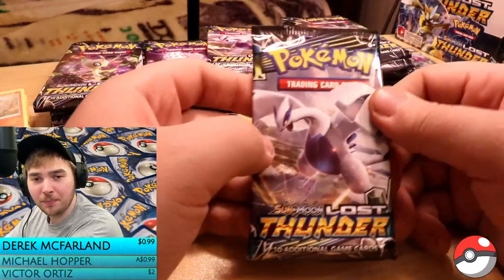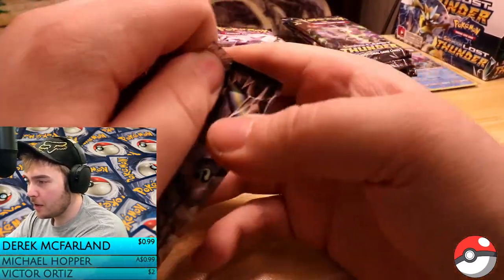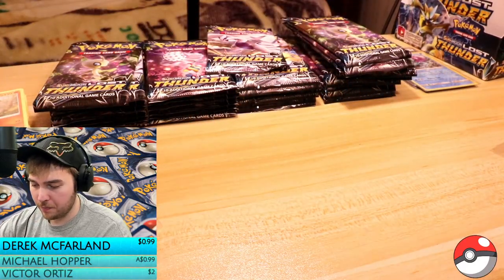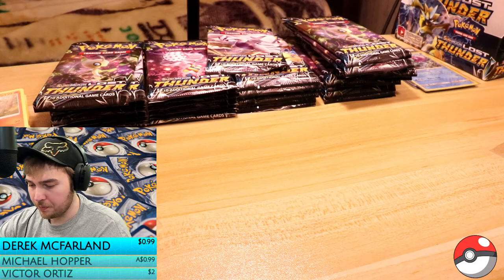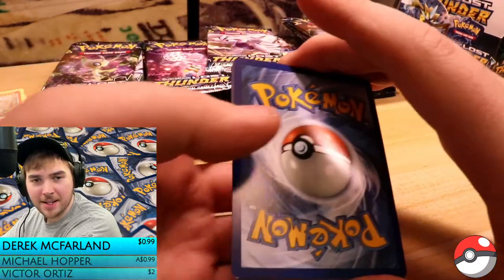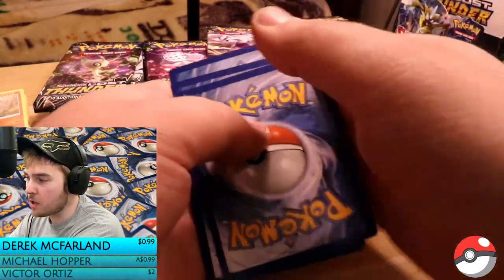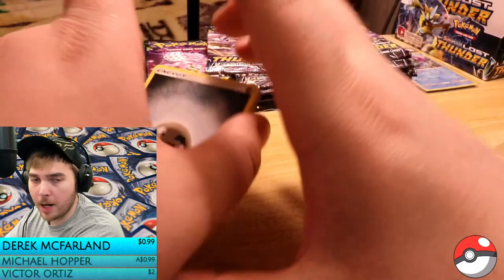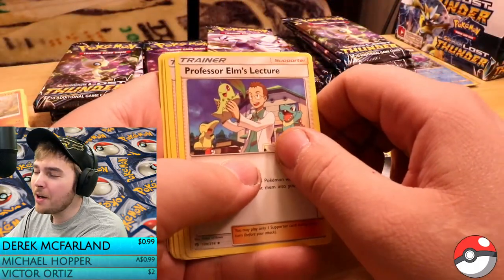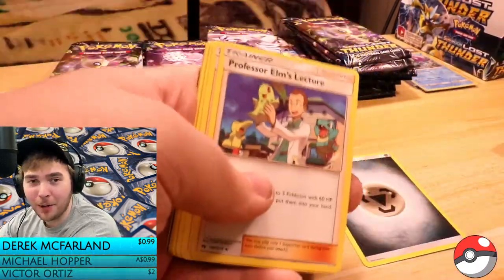All right, here we go. Next one right now. Man, this is so much fun. I love doing this. All right, can we get something nice in this pack? We have one, two, three, and four cards. Money. All right, energy card. Professor Elm's Lecture. This is the card that we want, but not the card that we want.